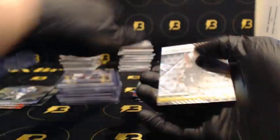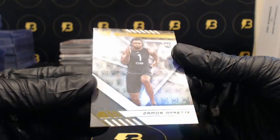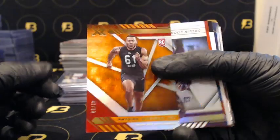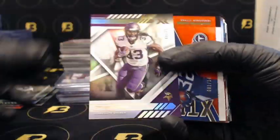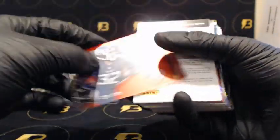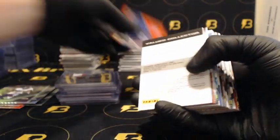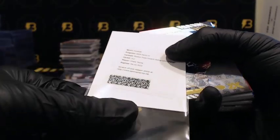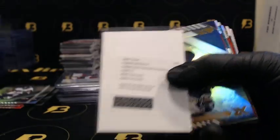Yeah, Schnault started out hot as well. We got Arnett for the Raiders. We got Ingram and Tannehill. We got Winfield Jr. for the Buccaneers to 99. We got Cook to 75 for the Vikings. We got a 149 Evans for the Titans. And nice Chase Young, rookie triple swatch autographs orange. It's going out to the Redskins.